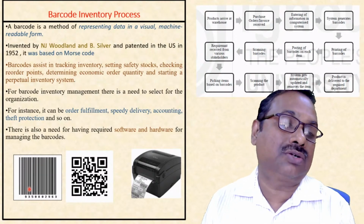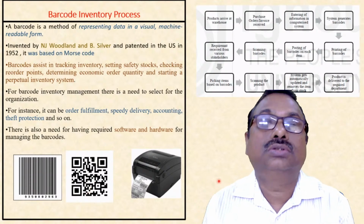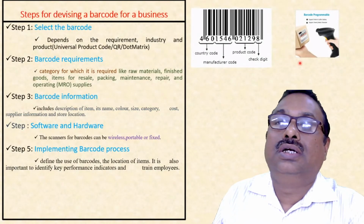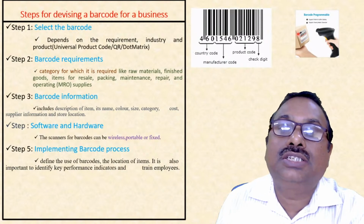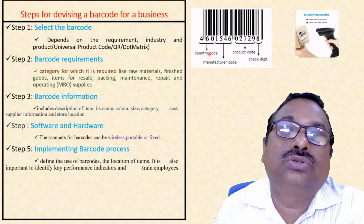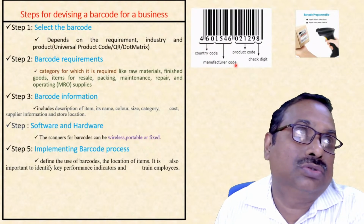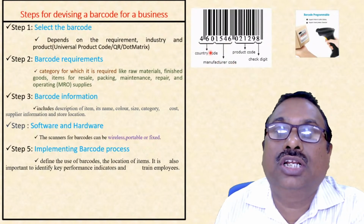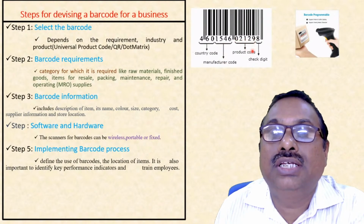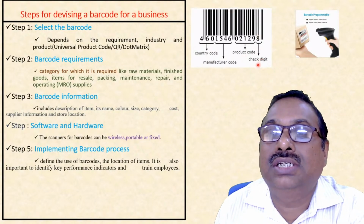There are various types of barcodes. This is one type of barcode. This is another, QR type of barcodes. And also there are matrix codes. Now, if you see this barcode, these first three numbers represent the country code, 460. Next three numbers, manufacturer code. Country code, manufacturer code. Next 1, 2, 3, 4, 5 is the product code. Then serial number, running serial number. And the last one is the check digit.